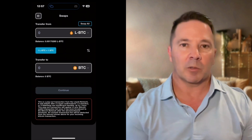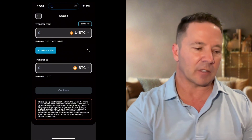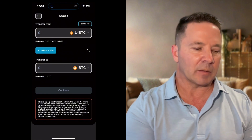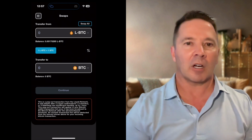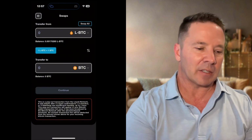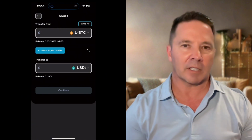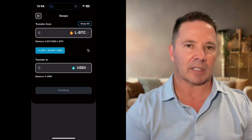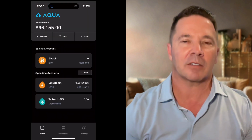And then that would be what's called a peg out. It would have that 0.1% fee and any on-chain fees that apply. But if you notice, it says one liquid Bitcoin equals one Bitcoin. So there's no spread or loss of funds if you do exchanges like that. Now, if you exchange from liquid Bitcoin to Tether, there are some really significant fees. I'll discuss that later. All right, let's get to the demo section before Bitcoin hits 95,000.